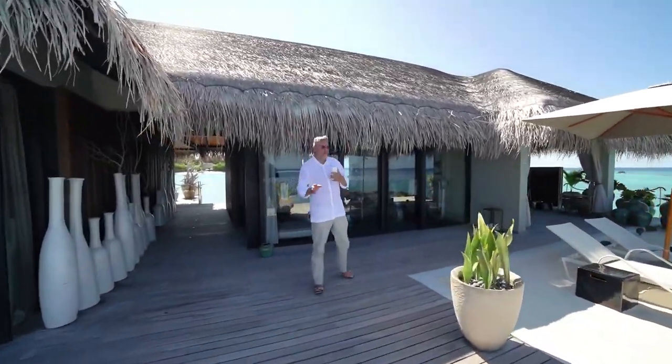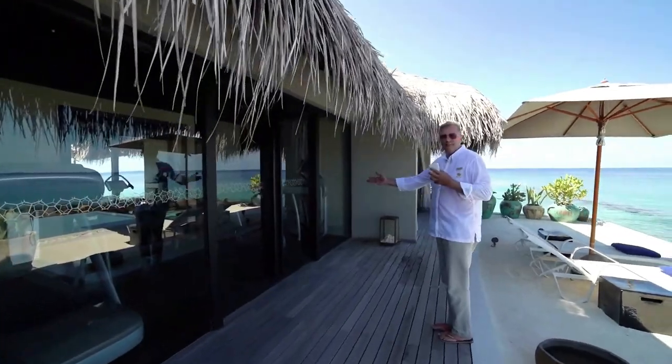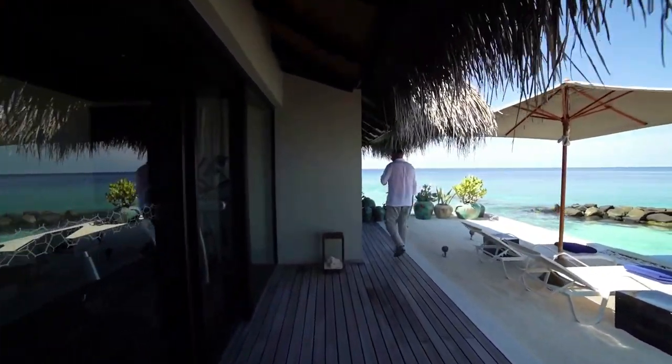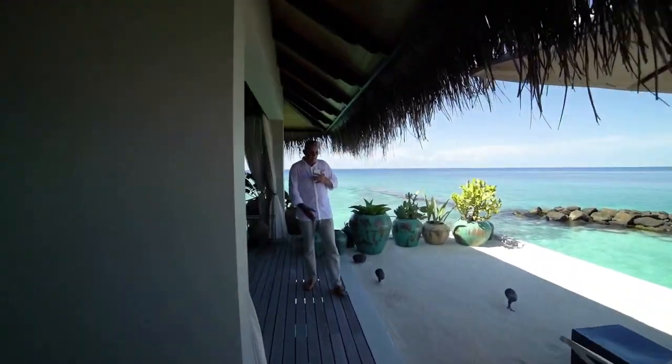Before we go out, I'll just show you quickly. Of course, you cannot miss your own gym. And next to the beach, your own private jacuzzi.